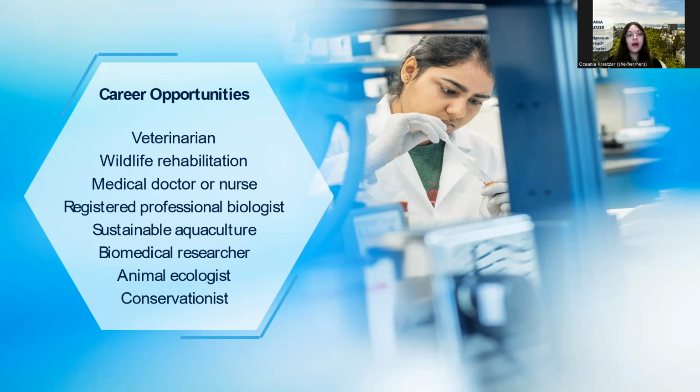You can do sustainable aquaculture, which is the farming of fish and other marine animals. You can become a biomedical researcher, like in the background here, we have somebody working in a lab, potentially with animals. You can become an animal ecologist and a conservationist if you're very passionate about preserving the species we have currently on Earth.